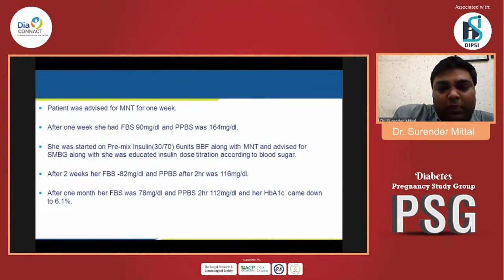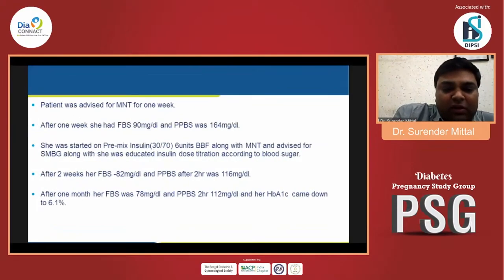and postprandial 164. She was started on premix insulin 30/70, 6 units before breakfast, along with MNT and advice for self-monitoring of blood glucose, and she was also educated on insulin dose titration according to blood sugar. After 2 weeks, her FBS was 82 and postprandial 2 hours after breakfast was 116. After 1 month, her FBS was 78 and PPBS 2 hours was 112, and her HbA1c came down to 6.1.